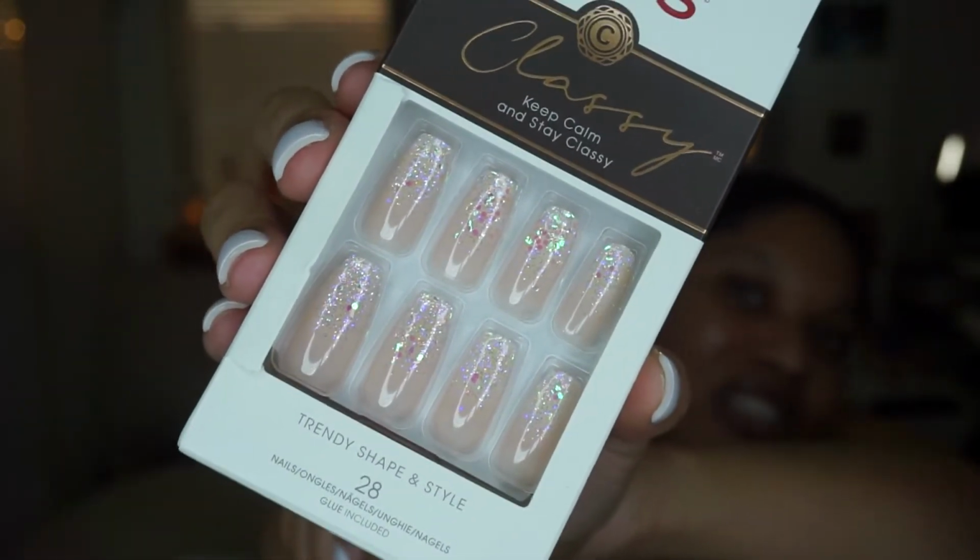But I just thought these were very cute and subtle nails that I would probably wear around my birthday week or a special occasion, if I'm going to a birthday dinner, you know, just like I know I'm about to be out and I just want to give a little glitter or something. So I thought those would be so cute for that.